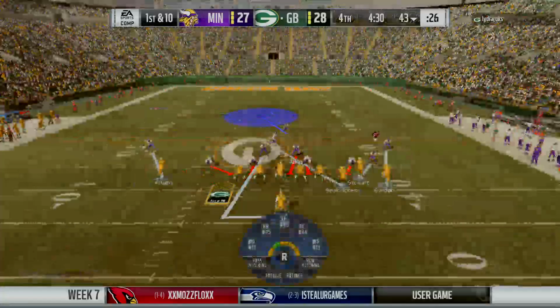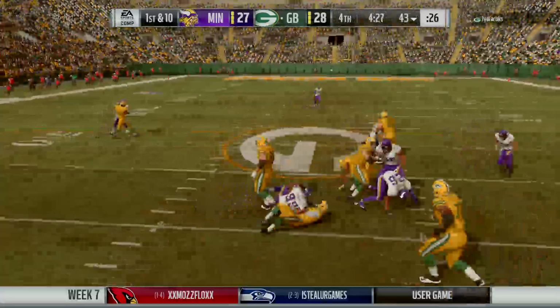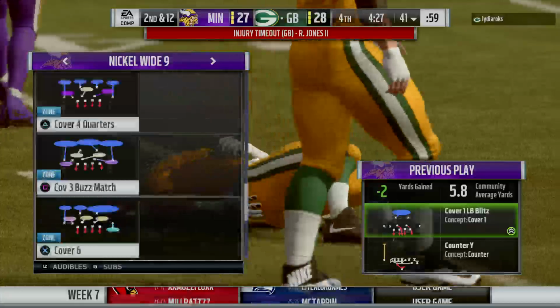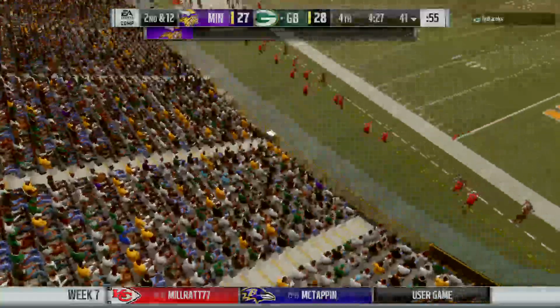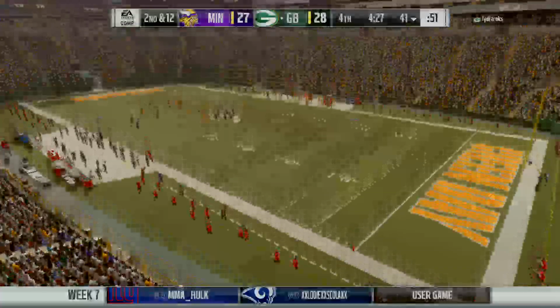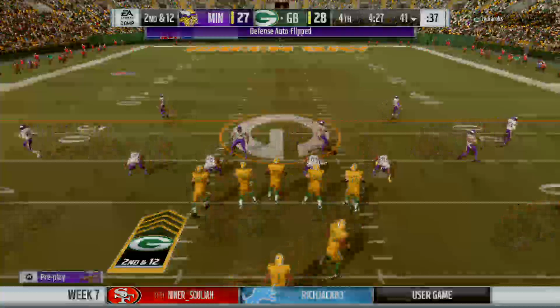Here we go now. 3-19. They'll try and run some clock now with Jones. And he'll lose yardage here, back at the 41. Now it looks like we'll get a timeout, and we will. We've got an injured Packer on the field. While he gets attended to, we'll step aside. So the opening play of the drive goes backwards. Now they'll come up on 2nd and 12.